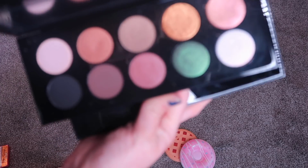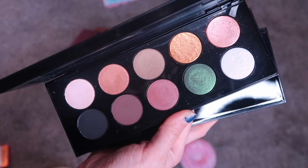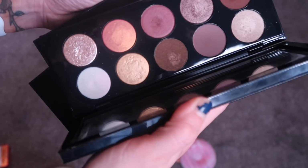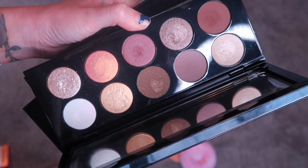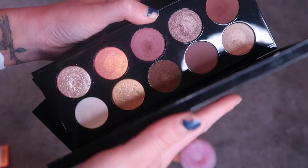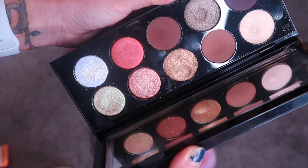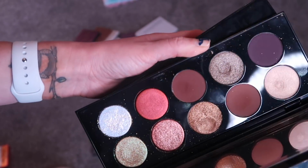So we have the number 3, I believe, which is so stinking beautiful. If it would focus, there we go. This one is the Divine Rose, the first one. This is not my favorite, but I also am not going to declutter this one. For a second there I was like, should I? No, I'm gonna keep this. And then also I have my favorite, which is the Bronze Seduction palette. Would never ever in a million years dream of getting rid of this.